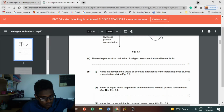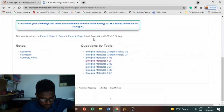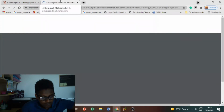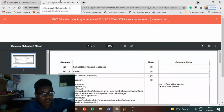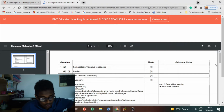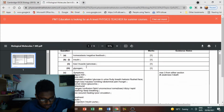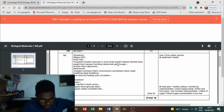So if I go back, as you can see here it says MS means mark scheme. Click on the mark scheme, but do not do this thing, okay? Do not copy from the mark scheme and do it, because that will not help anyone. You're only failing your own self. Go to the mark scheme, and you can just cross check your answers with it to see if it's right.